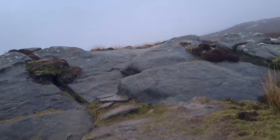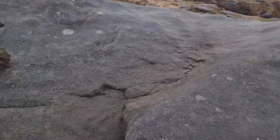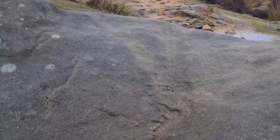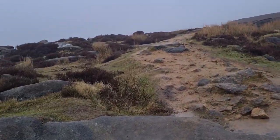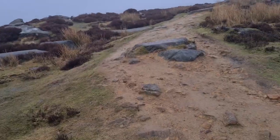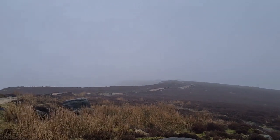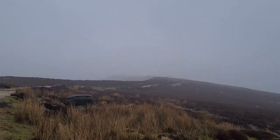Which I think is on top of this little bit here. Might not be the easiest to get up. Oh, it's sound. This is about as high as Whinstone Lee Tor gets. Pretty decent stone, and up to Wheelstones and Derwent Edge up that way, but we're not going to go up to Derwent Edge.